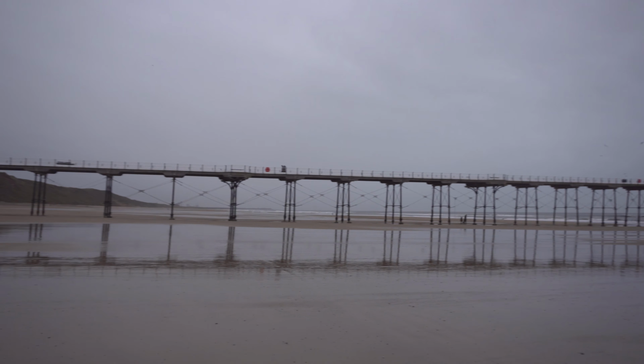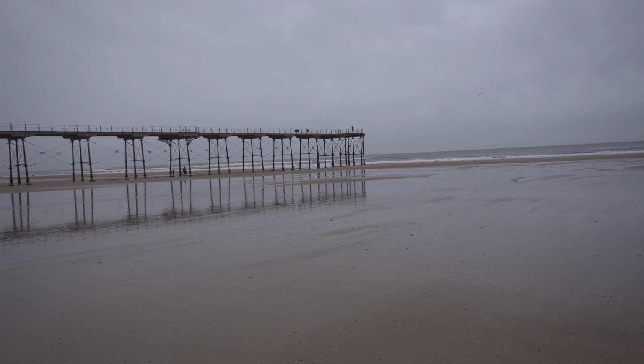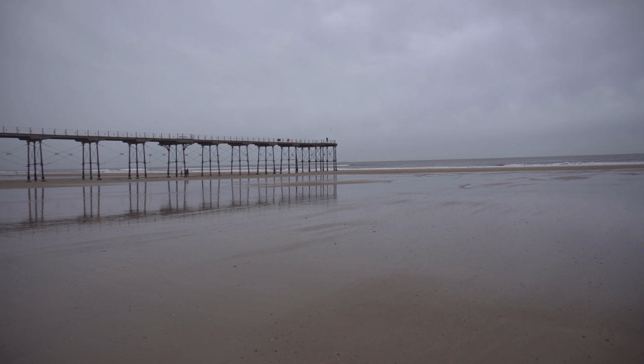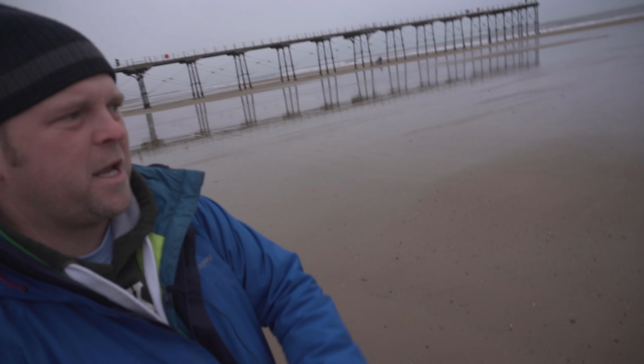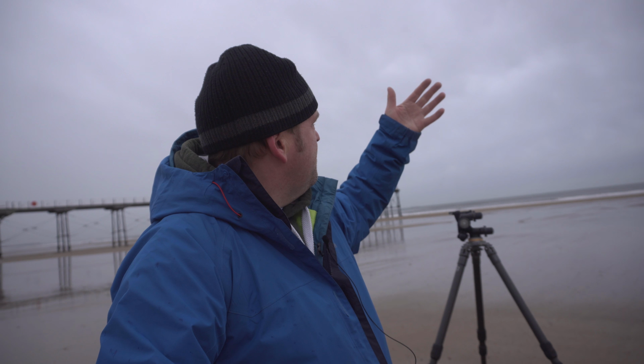Cracking little spot, and I've selected this place to shoot. The tide hasn't quite come in enough yet to surround the pier, but I like these reflections in the wet sand. So I've taken my camera off my tripod because it is beginning to rain. I don't want it to get wet. And it's a tricky day for shooting. It's cold, like I say, it's raining, but there is detail in that sky. And with a 0.6 grad, it's just pulling a bit of that information out of the sky, and when I post-process I'll be able to make that cut look quite dramatic. So I think it's going to look quite nice.